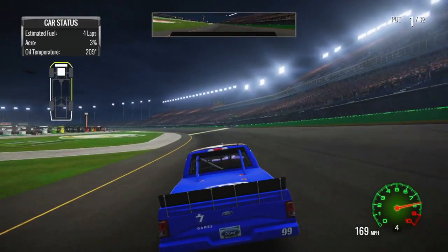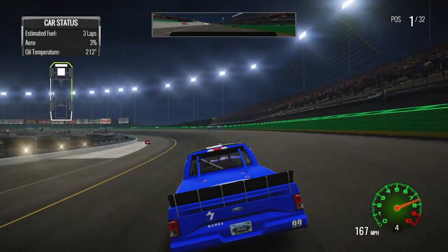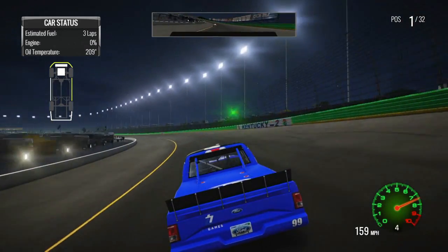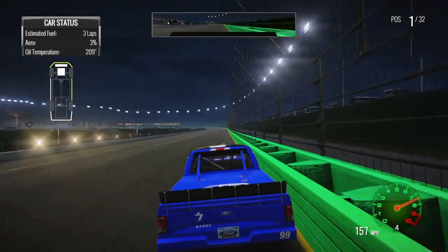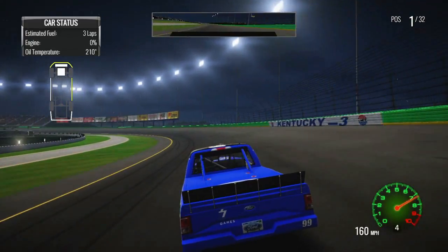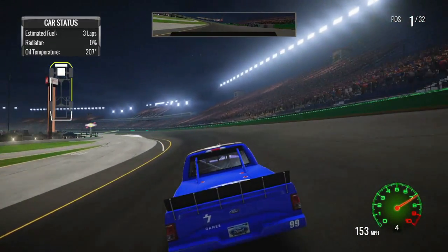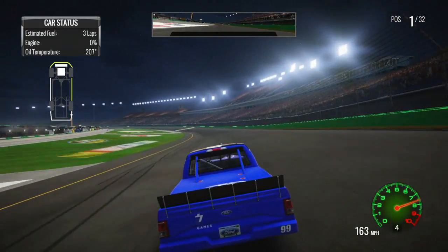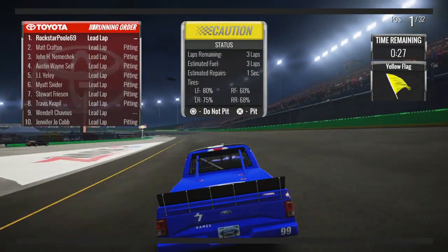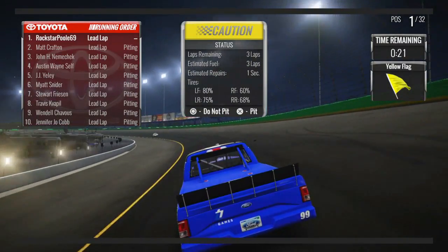They can't make it. But I can. And in fact, that was Ben Rhodes himself. I tell you what, I want some of these other trucks to make it. Who's second now then? Matt. Oh, did they get lucky? Right, well, we're going to play a little strategy and we're not going to pit.